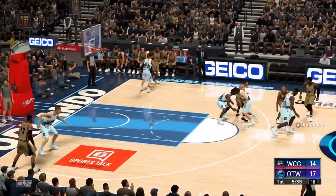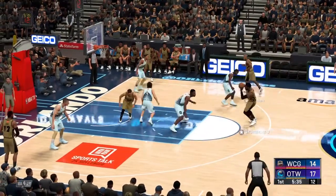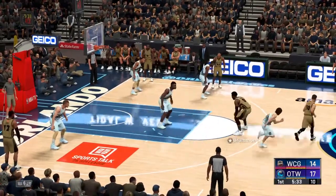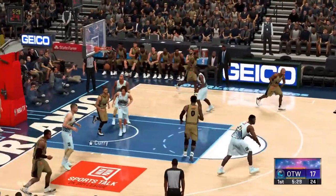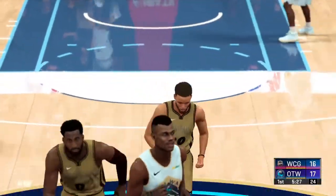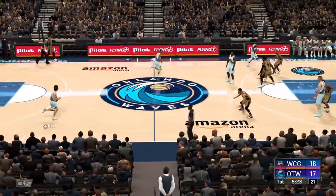Curry finds Drummond. Passes to Curry. Drummond trying to get himself free. It's Curry. That time on the assist by Drummond. Drummond's got 3 assists tonight. Orlando leading.